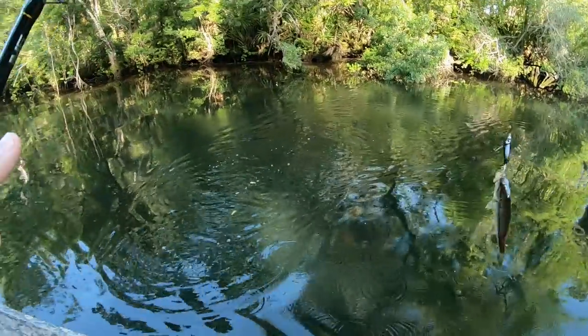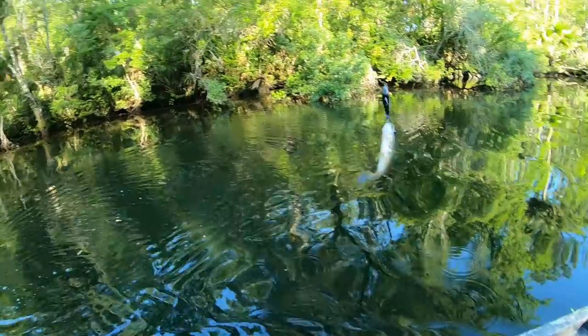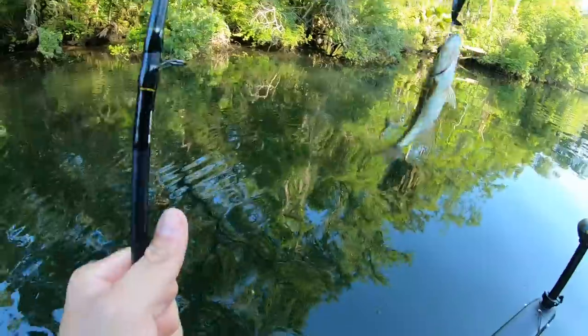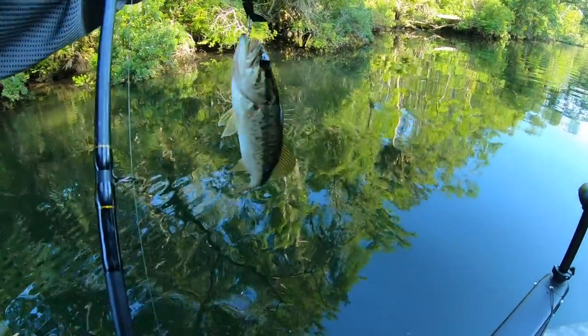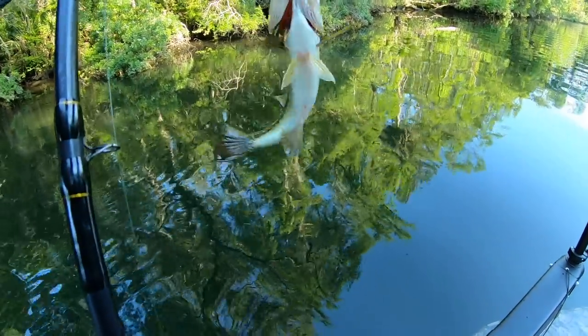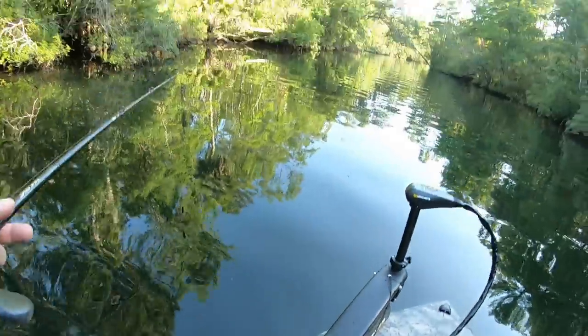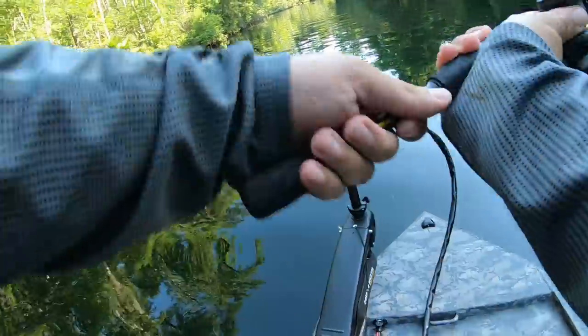Monster. Check him out. Well, as y'all see, I had no intentions of fishing this Whopper Plopper today. I tied it on again. I ain't been catching a whole lot, so I've been tying on everything in the tackle box. Figured I'd tie that on. That's really only a couple casts into it, and I already got a little bass.